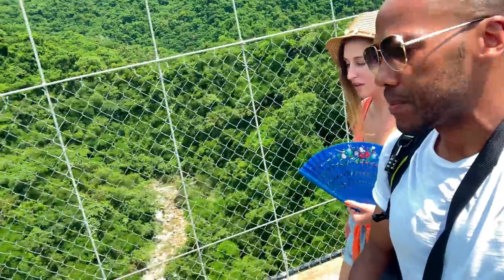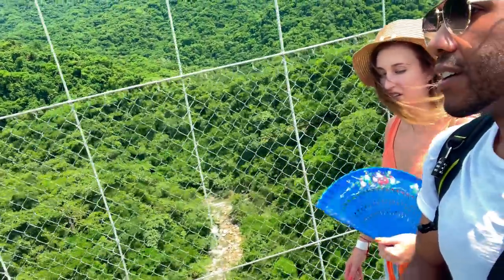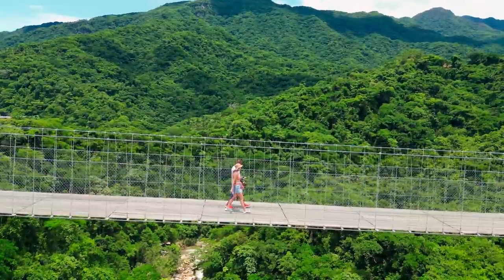I personally am afraid of heights, but I'm not very afraid here. I don't know why, I'm just not. Maybe it's because it's surrounded by jungle, so it's so much green and you don't get that feeling of, what's gonna happen if I fall? Well, when you fall, it's trees, so, I mean, trees don't hurt.